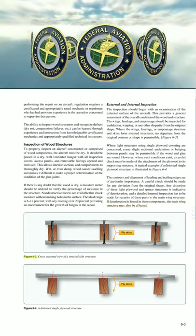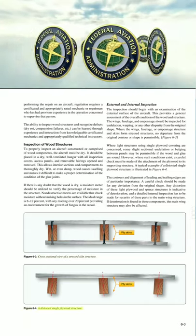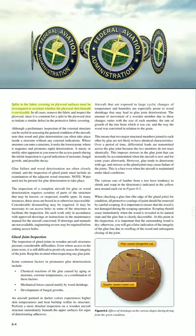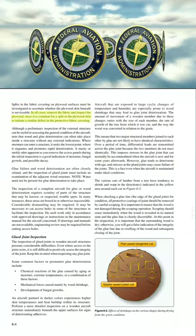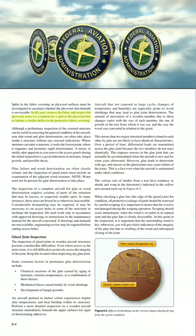Ply skins. Figure 6-3. Cross-sectional view of a stressed skin structure. Ply skins. Figure 6-4. A distorted single plywood structure. Splits in the fabric covering on plywood surfaces must be investigated to ascertain whether the plywood skin beneath is serviceable. In all cases, remove the fabric and inspect the plywood, since it is common for a split in the plywood skin to initiate a similar defect in the protective fabric covering.